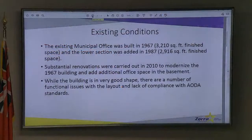I will just run through a very brief PowerPoint just on a couple of highlights from the report. So the existing office was built in 1967. It's 3,200 square feet finished up and down. The lower section that we're sitting in now was added in 1987, and it's 2,900 square feet finished. There is complete finish on the lower level, but there are no windows, and there's only one access point, so that it couldn't be used for staff right now without a second entrance in the basement.